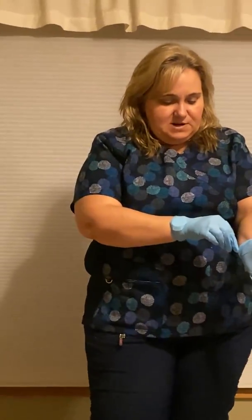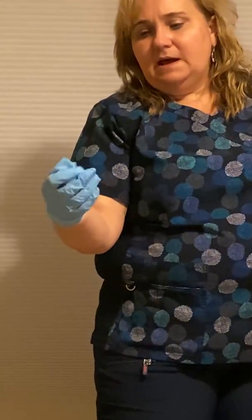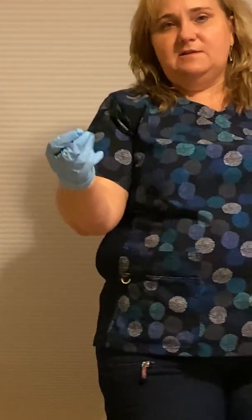So now that I have my gloves on, I go about doing whatever I'm doing, taking care of patients, cleaning, doing laundry, whatever it is, I'm touching surfaces. I may be touching people, patients, but my hands underneath are protected. When I am finished using these gloves, I'm going to consider the outside of these gloves contaminated. So I don't want to touch my nose, my face, or anything like that with these gloves. To take them off, I'm going to start by just grabbing the corner of this one, pulling it straight off like that, and then I make sure that I have it tightly in my other hand.